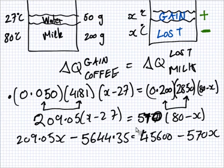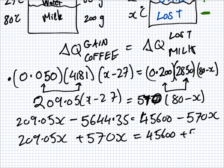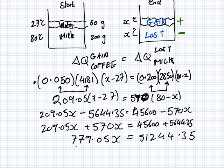Right. I will take everything to the left. So you have 209.05x plus 570x. So Matt, if you can do those two. And then Siba, 45600 plus 5644.35. So what you get, Matt? 779.05. x equals, Siba? 51244.35. Okay.